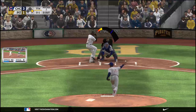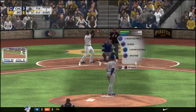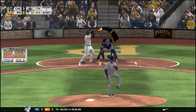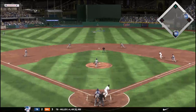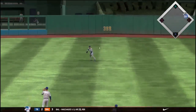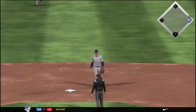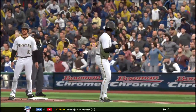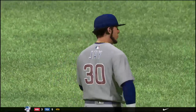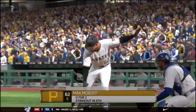Now the 0-1. Squared that one up just a little late. Line towards center field. But this is unfortunately right at him in center field as he takes it in for the first out. And he will scurry back to first as he'll think twice about trying to move up. Moroff. Here's Max Moroff standing in.